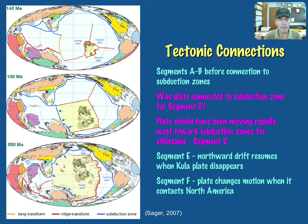In the middle diagram, at some point along the line, the Pacific plate has to get plugged into the Western Pacific subduction zones. And then because it's still bounded on the north and the east and the south by other plates, it should go more to the west than anything else. And then we get down to 50 million years, okay?